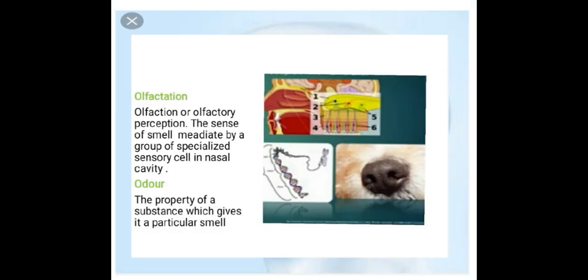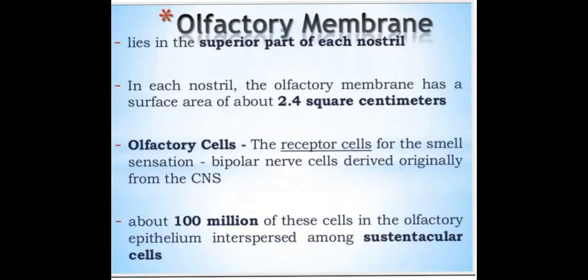Olfaction, or olfactory perception, is the sense of smell mediated by a group of specialized sensory cells in the nasal cavity. Odor is the property of a substance which gives a particular smell. The olfactory membrane lies in the superior part of each nostril. In each nostril, the olfactory membrane has a surface area of about 2.4 square centimeters.